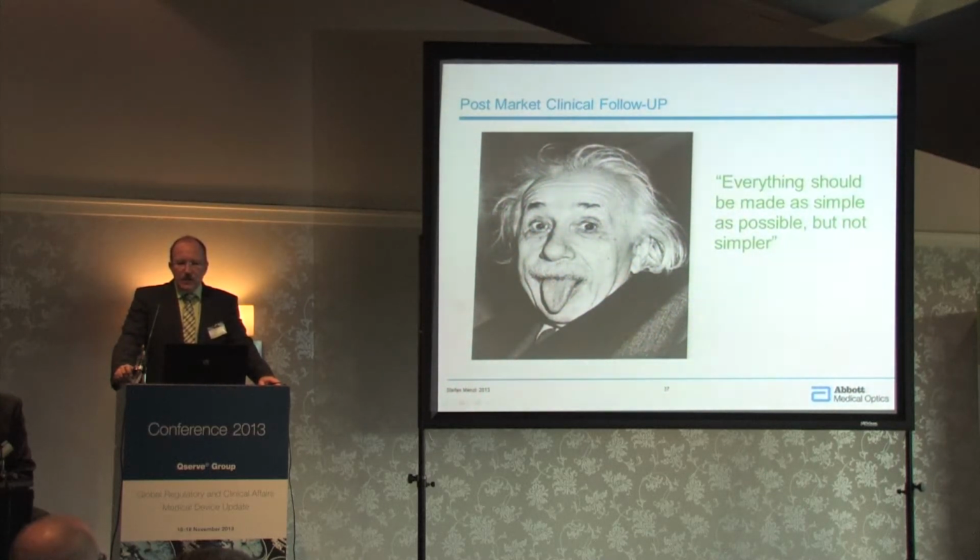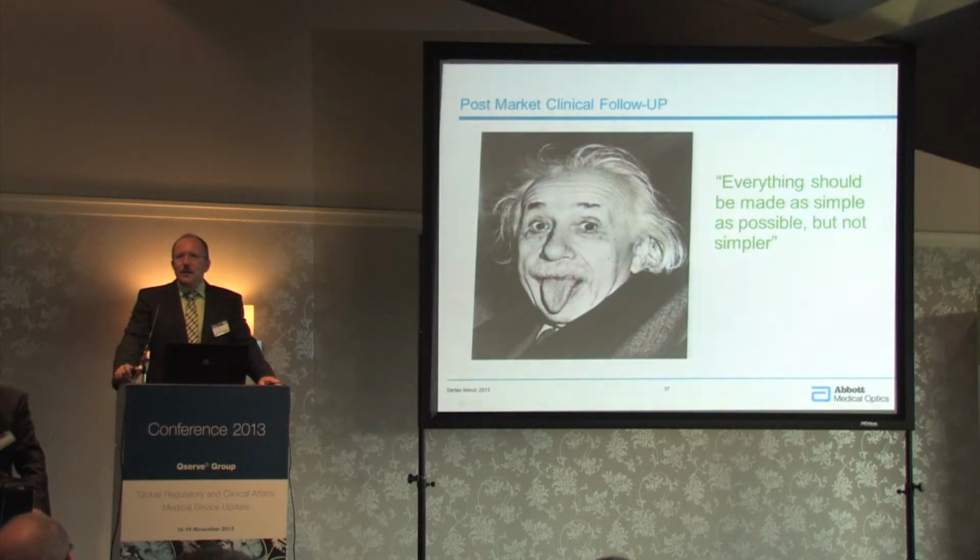He said, everything should be made as simple as possible, but not simpler, and that's my hope for the medical device regulation. I hope that we don't end up with a monster of process that will be a huge challenge for all medical device manufacturers, and maybe a challenge that can no longer be mastered by smaller companies that also, of course, are expected to follow the process.